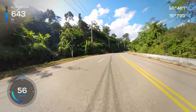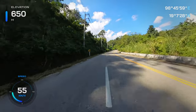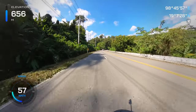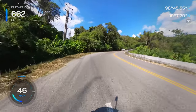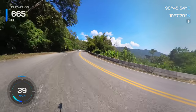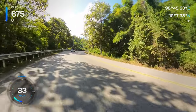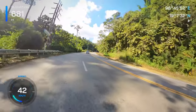Yeah, we decided we're just gonna get these protective jackets, because you don't know what's gonna happen. And of course, always wear a helmet, so that if you fall, you don't lose all the skin in your body. Tarmac is a little bit rough on your skin. Oh, look at this. Bamboo forest, jungle forest, just beautiful.